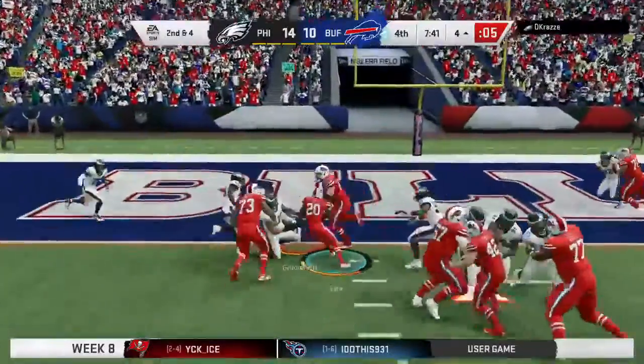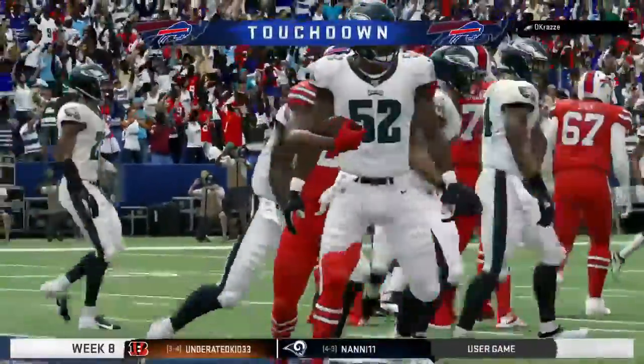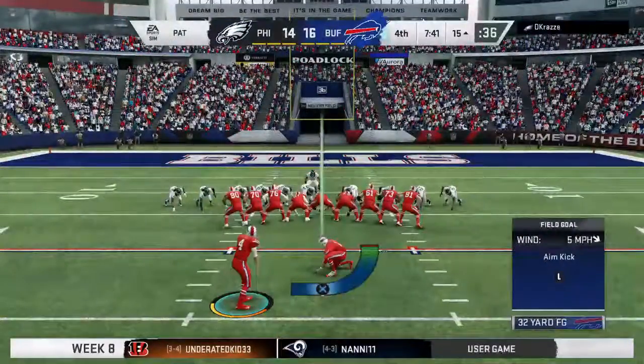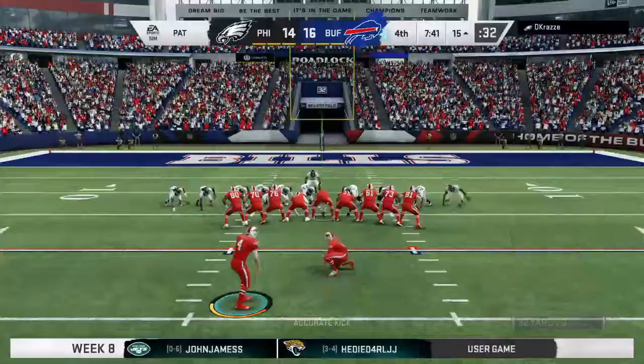Now it's Gore. And he takes it in across the chalk for a Bills touchdown. Frank Gore with touchdown number 7 on the year as his guys are able to regain the lead.